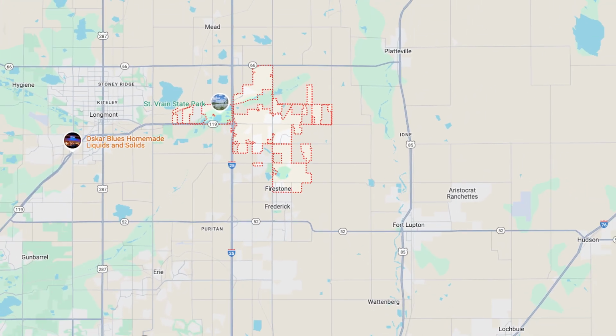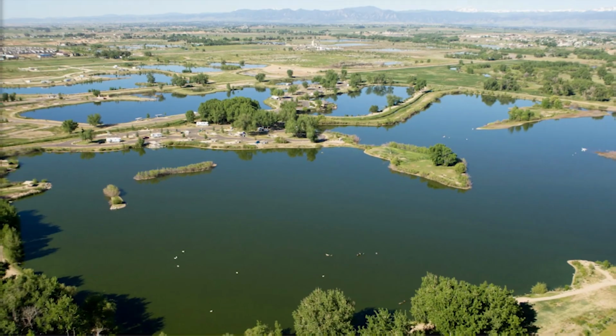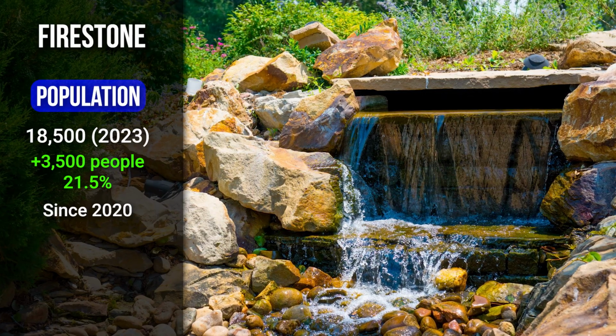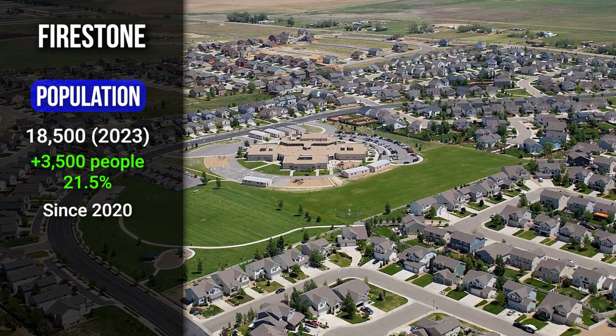At number 3, we have Firestone. And this one is just wild when it comes to growth. Between 2020 and 2023, Firestone jumped from just over 15,000 people to more than 18,500. That's a 21.5% population increase in just 3 years. And it's one of the fastest growing towns, not just around Denver, but in the entire state. So what's driving all that growth?